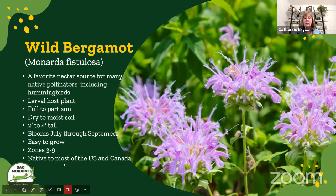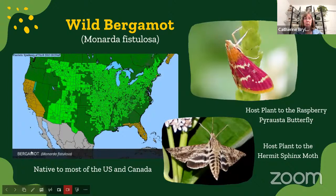It's hardy in zones 3 to 9, and it is native to most of the US and Canada. So it has a really huge native range, as you can see here. It looks like the only places missing are the very coastal areas, California and Florida, and maybe up by Nova Scotia. But this is pretty much native in most of North America, and it is the host plant to the raspberry pyrausta butterfly.